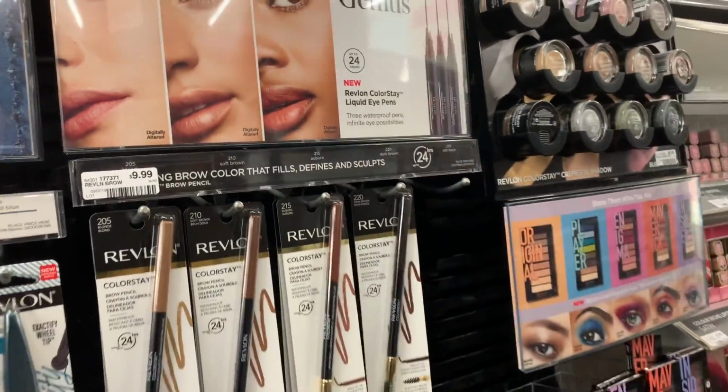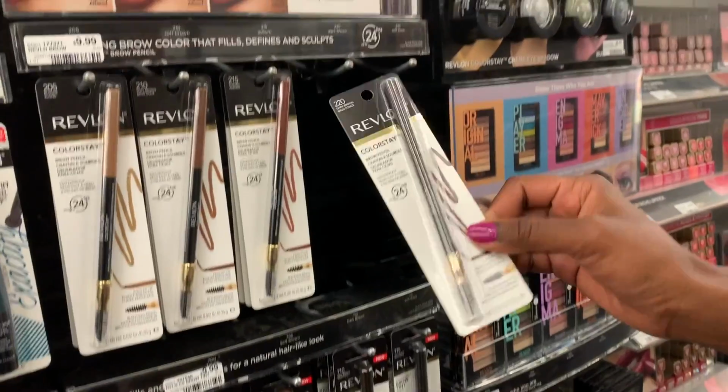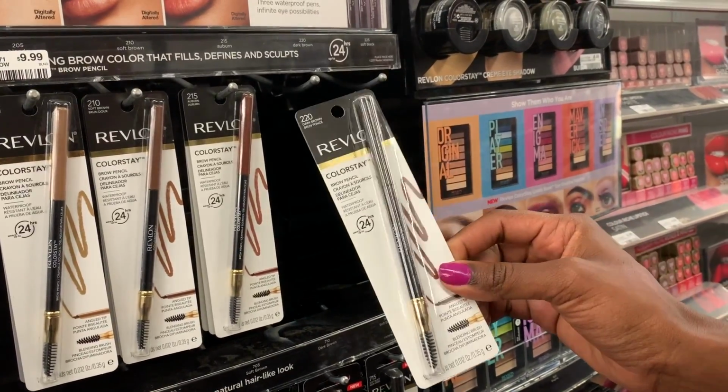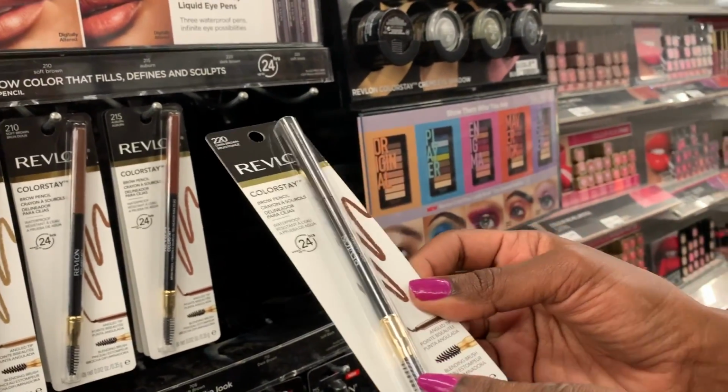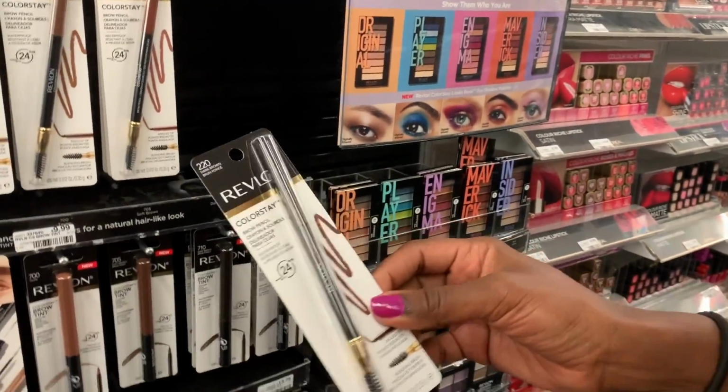But since I have like 50 coupons here, it'll be good. So I'm just gonna try dark brown because I'm actually out and I love this brow pencil, and it comes with a spoolie, which is great. And you just fill in your brows. You guys know I don't like to spend forever on my brows.